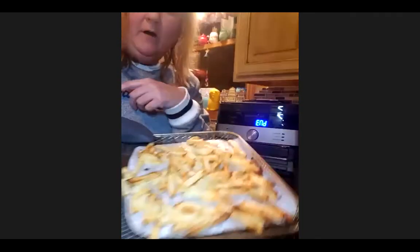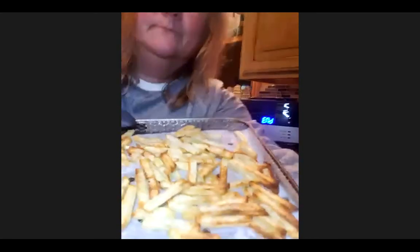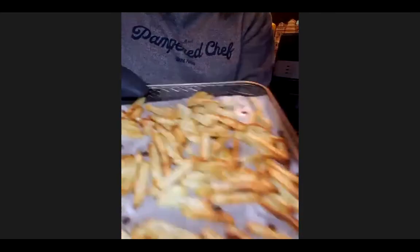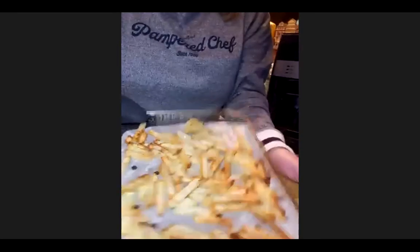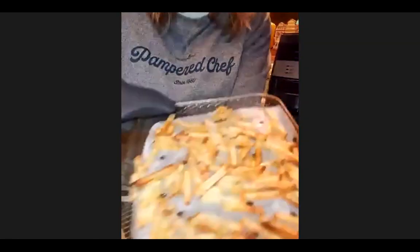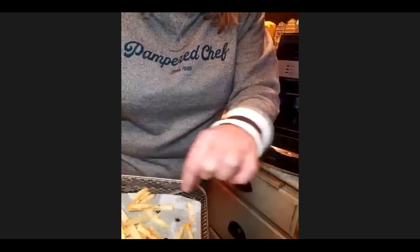So here are my fries. Can you see those? From the air fryer. Okay, there we go. I spotlighted you. Those look really good. I put that on for about, I think I did 16 minutes, and then I added about 4 more minutes just because I like them a little bit more crispy. They're delicious. Love it. Thank you.